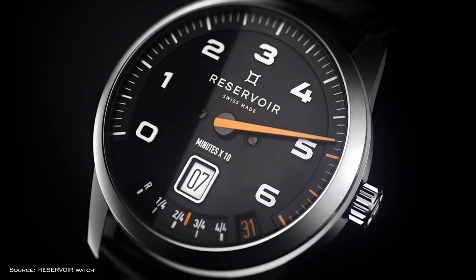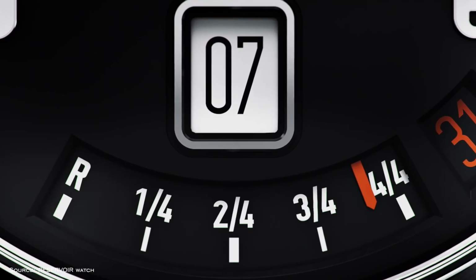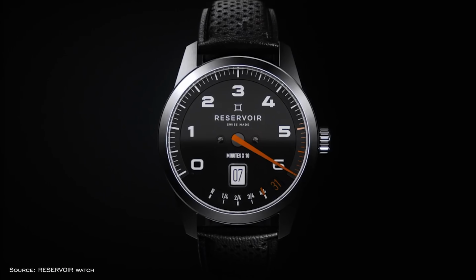This next watch is from a brand that is known for creating jump hour designs with Reservoir, an independent brand launched in 2015 offering a visual display format inspired by gauges on vintage automobiles and diving equipment.